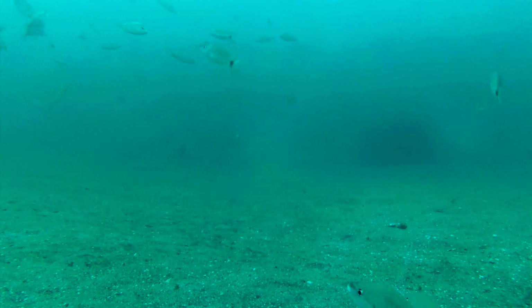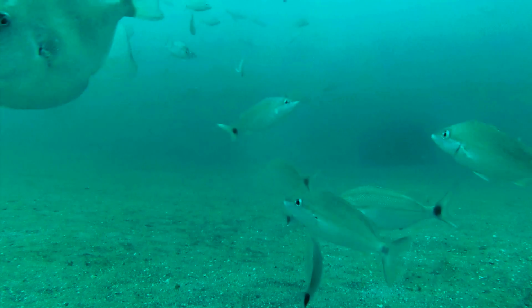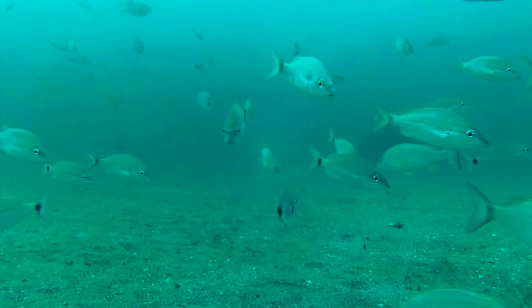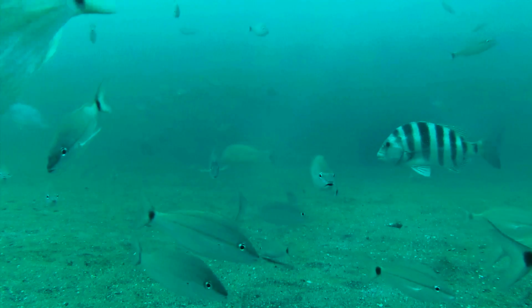And that clicking sound that you hear is nothing but my metal clip on the top of the cams as the boat is going up and down in the waves. It's pulling on the line and making the metal against metal clicking sound.